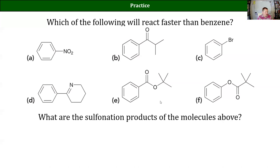All right, so anything with lone pairs that overlap a lot, so anything electron donating, is going to be activating. The rest of these all have pi bonds that are conjugated, right? With the exception of bromine. Bromine doesn't have pi bonds that are conjugated, but it is a halogen, so it's still weakly deactivating. So the only one of these that's going to react faster than benzene is F.